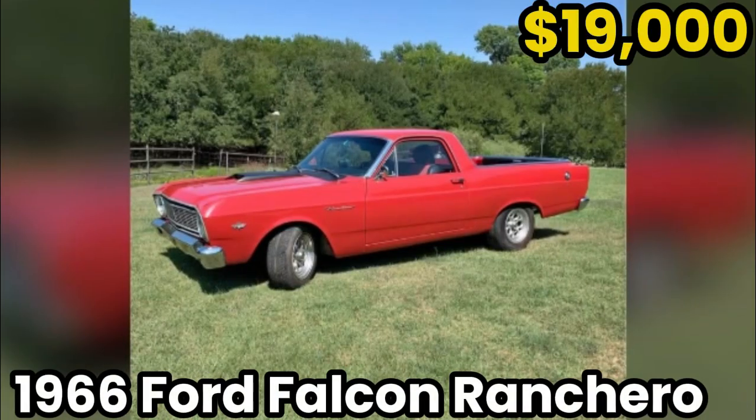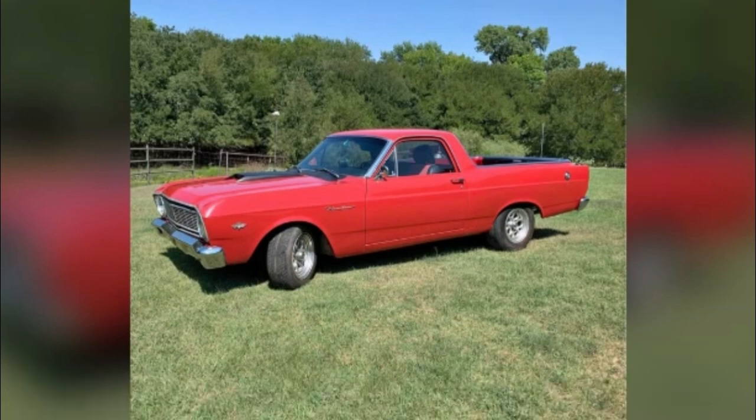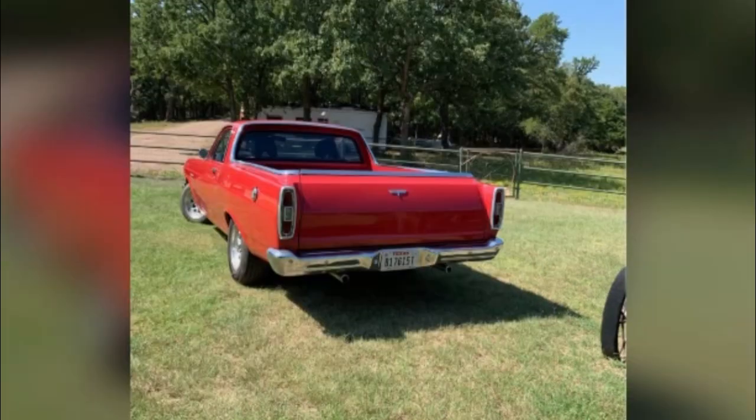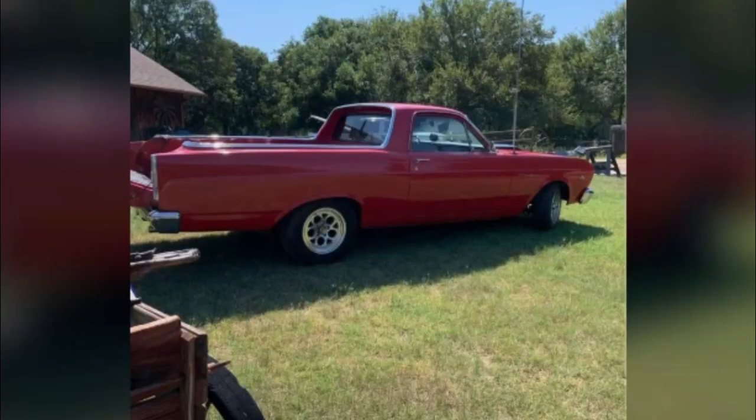Number 11. The 1966 Ford Falcon Ranchero 289, priced at $19,000, located in Alvarado, Texas. Up for sale is a classic 1966 Ford Falcon Ranchero powered by the 289 V8, a vintage pickup that perfectly blends the practicality of a truck with the style and performance of a muscle car. This Ranchero has been well maintained over its 83,099 miles and comes with an automatic transmission, making it easy and enjoyable to drive on both city streets and open highways.